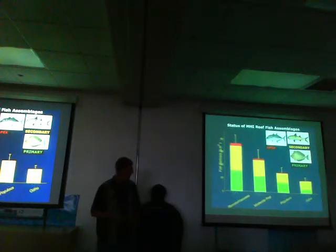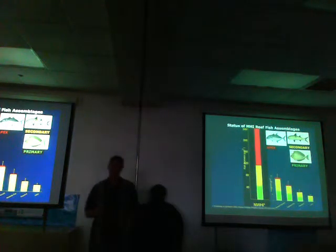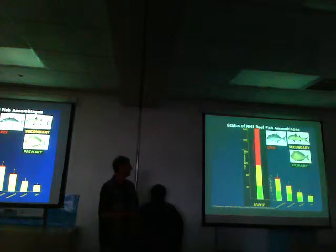Bad news, even the best of our best pales in comparison when you compare it to an area where fishing is not allowed, and that tends to be fairly remote or isolated from human impacts. Northwestern Hawaiian Islands, about 3 times, maybe a little more than 3 times higher biomass.